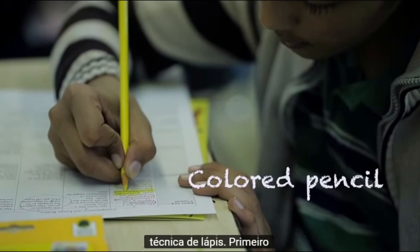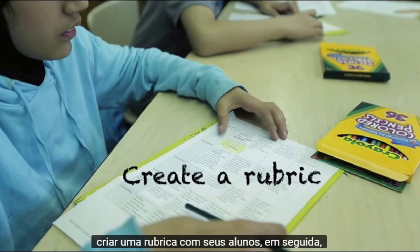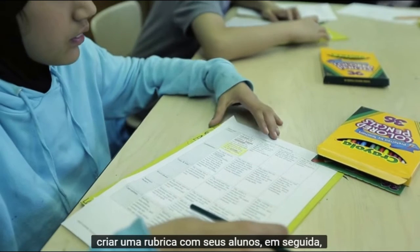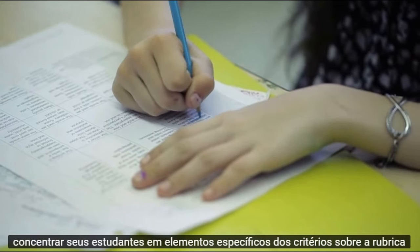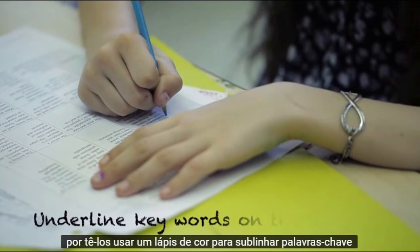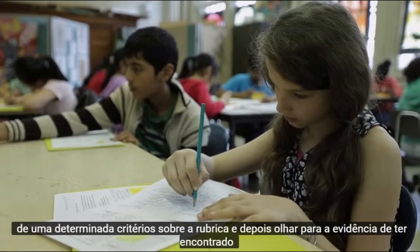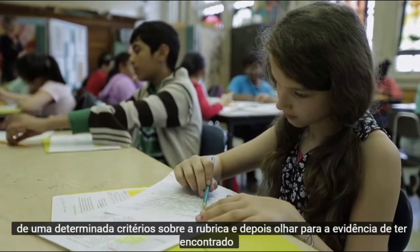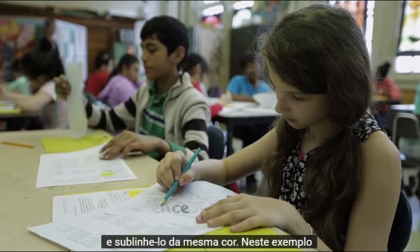Consider a colored pencil technique. First, create a rubric with your students. Then, focus your students on specific elements of the criteria on the rubric by having them use a colored pencil to underline key words of a particular criterion on the rubric, and then look for evidence of having met that standard and underline it in the same color.